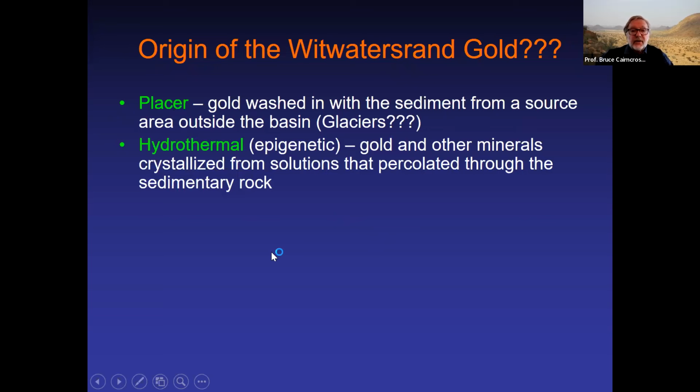The second big argument is it's hydrothermal. In other words, we deposited all of that clastic sediment, thousands of meters, buried it, and much later, hot hydrothermal fluids carrying gold in solution precipitated the gold out later in the conglomerates, so-called epigenetic. Gold and other minerals. Now there's evidence for both of these, because we get fine gold particles that crystallize, but we also get tiny nuggets that are washed in.